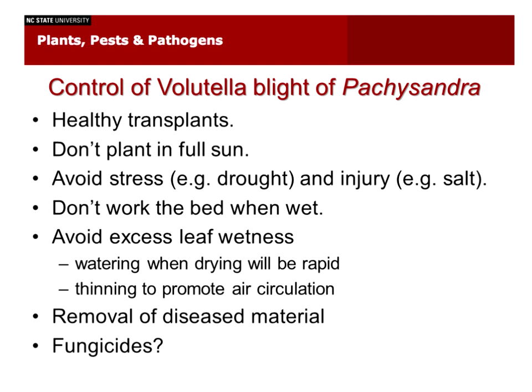You don't want to plant this in full sun. It does want some shade. And you want to avoid stress, both drought stress on the one hand and overwatering on the other. Of course, injuries of any kind like salt from de-icing and so forth. Don't work in the bed when wet, similar to our anthracnose diseases, because you can spread the spores around.